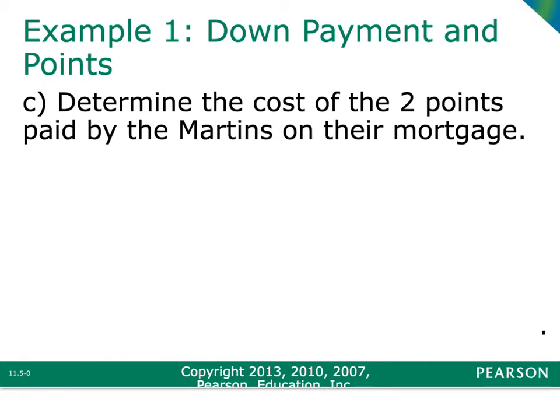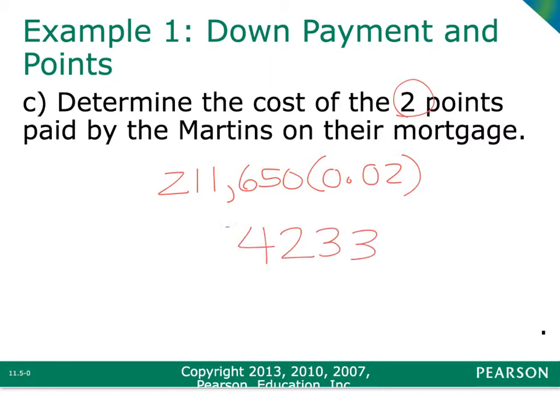Last, determine the cost of the 2 points that the Martins paid on their mortgage. So this is to acquire the loan. The loan requires that they have to pay 2 points of the mortgage up front. Well, their mortgage was $211,650. And 2 points means that they need to pay 2% of that amount. So we'll need to find what 2% of that amount is. Remember, as a decimal, that's 0.02. So if I take 2% of $211,650, that is $4,233 that they are going to have to pay the mortgage company up front to acquire this loan.